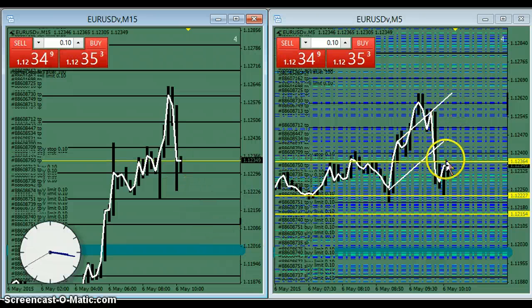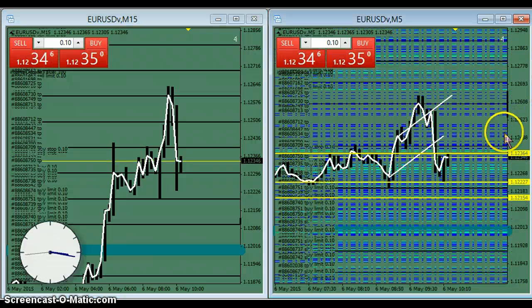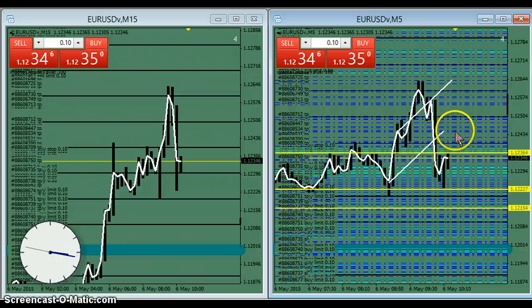So, now looking for this thing to attempt. Doesn't have to. First target would have been right here anyway, this last known bottom.